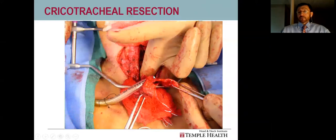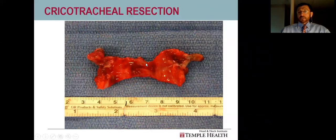So again, I've divided, and we're taking out the area of stenosis, along with the tracheotomy. This is the area that I resected, not terribly long, a couple of centimeters, and that's a good size. You can resect up to about 4.5 centimeters easily. More than that, you have to be careful, and you have to do some releasing maneuvers.